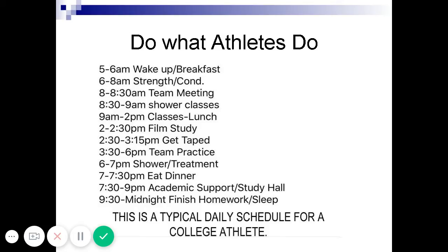All right, then we're going to have a team practice. After team practice, let's get showered, get treatment. All right, we're going to come out and get dinner. 7:30, it's time to get working on your homework or any other studying that you might have to do. 9:30 to midnight, finish your homework, maybe get some sleep. You see, there's not a lot of time in there for entertainment, right? Watching the movies and the shows, you see college as some of the fun times of your years.